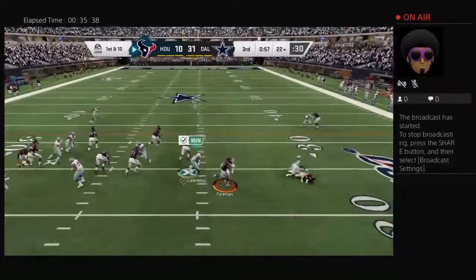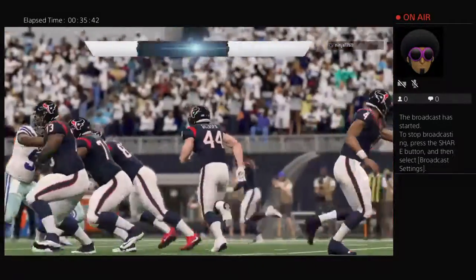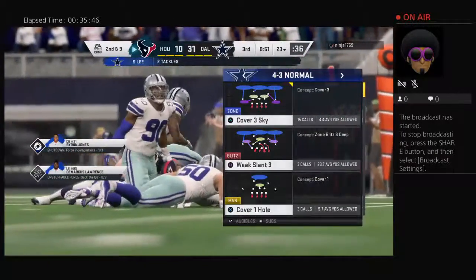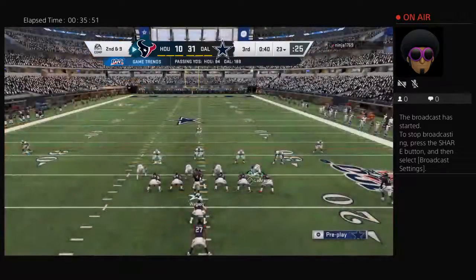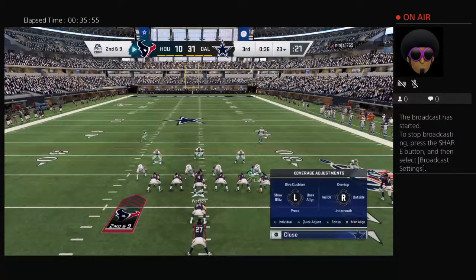They'll start the drive with a give to Foreman. Sean Lee, the Pro Bowler, there for the tackle. They tried a quick hitter inside, but that one was swallowed up because what they're hoping, those big defensive linemen will take the bait and move laterally and open up a crease that they can run through. Didn't happen on that play.